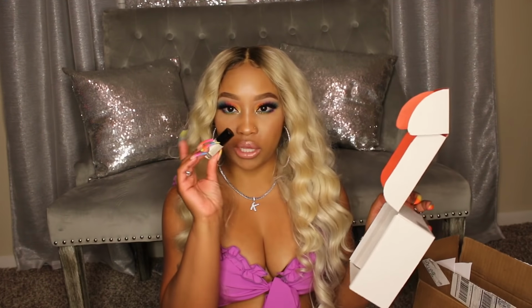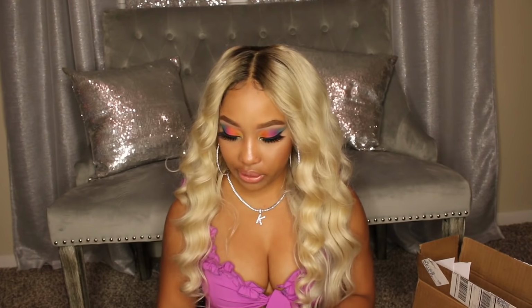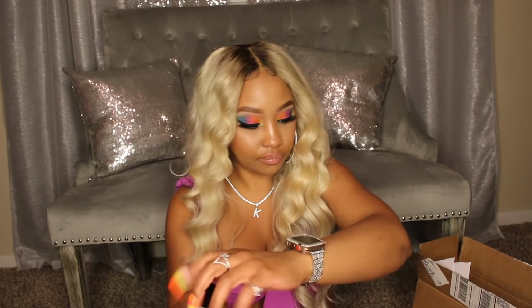So once again, you get the sample, and then you also get the full size, which is 1.7 ounces or 50 mils. Sorry, the lid popped off, but once again, all the same. Sorry, y'all, Versace is barking. I'm going to put this one on as well. I'm gonna put it up here just so I can see if it smells the same. And it does.